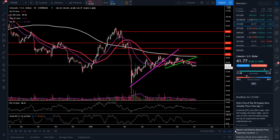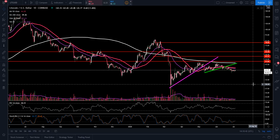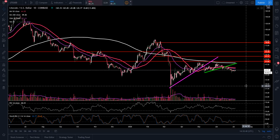Litecoin's at $41.77. Litecoin is starting to gain a little bit of strength here. You can see we're starting to point upwards on the RSI. We're at 44, but still, guys, we're trapped below our 30 moving average in purple, and then in pink, our 50, and then in white here, we have our 200. So all the moving averages are acting as overhead resistance.